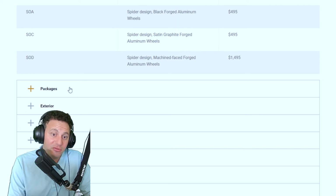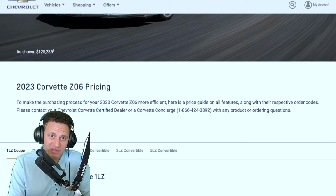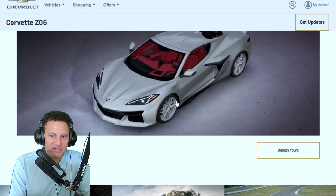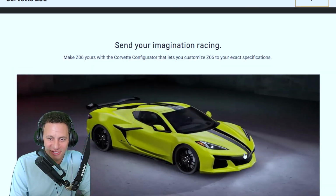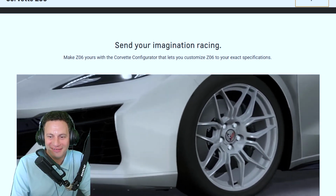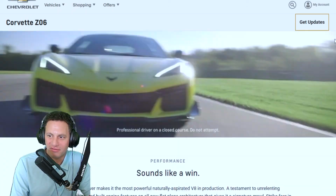Now, I'm assuming the car is gonna be stupid fast. I mean, it is a stupid fast car. Look at all these colors. Look at it. Oh my god, it's gorgeous. It's a beautiful car. It really is beautiful. I have nothing but praise for this car.